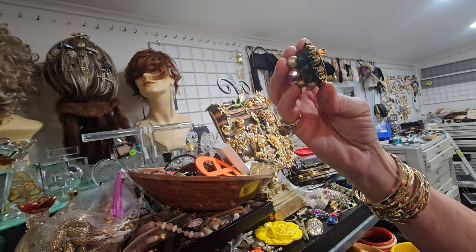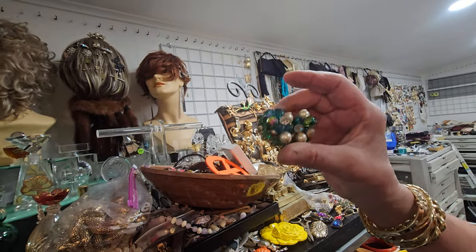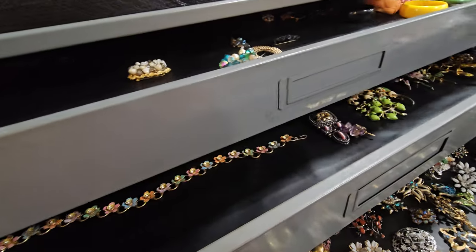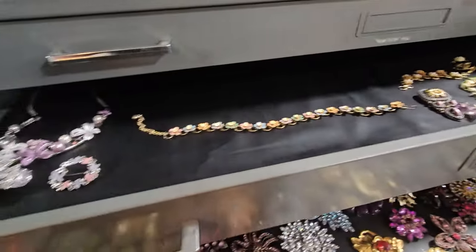I'm going to say probably 20s. That could even be a Haskell piece. I don't know. I have to do the research too. Well, you can't remember all these pieces. You only have 15,000 of them, right, or more. Well, Jeff says 2 million, but these are the Czech glass.